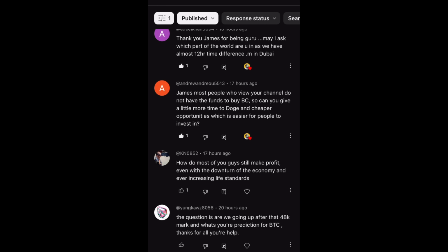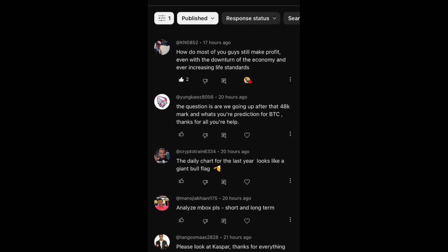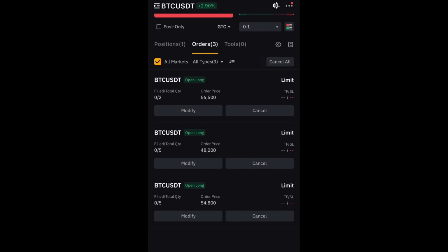How do most of you guys still make profits even with the downturn? You've got to trade and be smart. The question is, are we going after that 48K? I DCA down. I've got my orders laddered down as I showed you. I opened that trade of 5 Bitcoin and I've got this 2 Bitcoin, 5 Bitcoin, 5 Bitcoin at the lower supports.